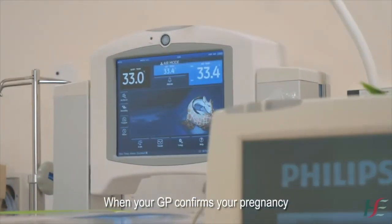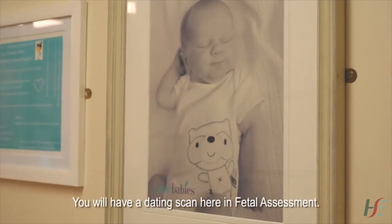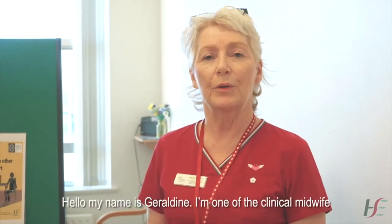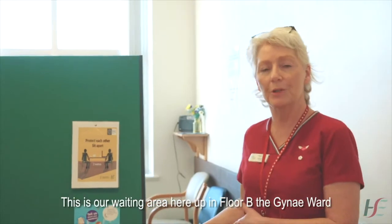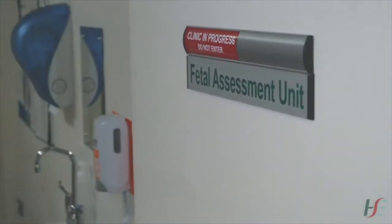When your GP confirms your pregnancy, they will refer you to the hospital. You will have a dating scan here in fetal assessment. Hello, my name is Geraldine. I'm one of the clinical midwife specialists for fetal assessment. This is our unit here up on floor B, the gynae ward, and I'm just going to bring you in now and show you one of the scan rooms.